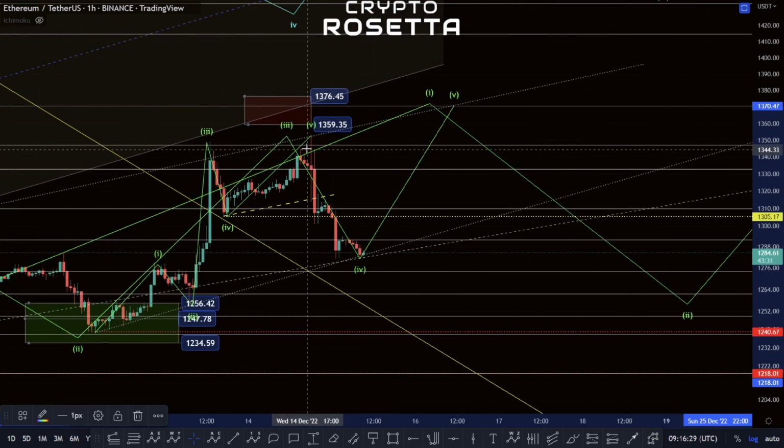like I said, there is potential that we have extensions within here, and this could be a 1, 2, 1, 2, and we're still within a 3rd wave. So that's just something we need to keep an eye on.